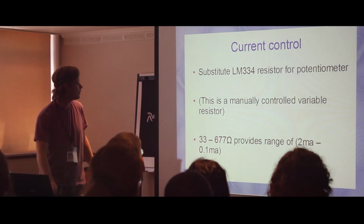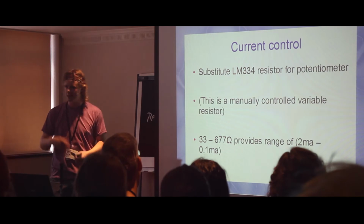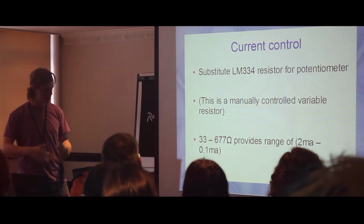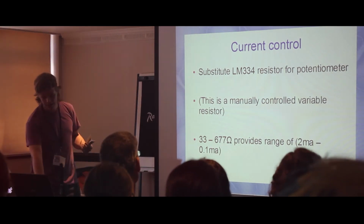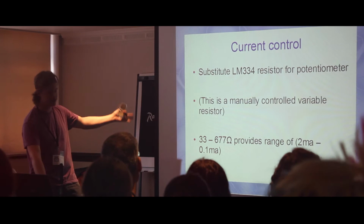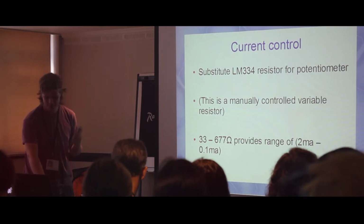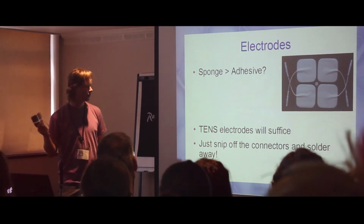Okay, it's also possible to substitute the resistor for a potentiometer, and then you can create a variable current source, a variable current quantity based on what you want. And plug the values into the formula again to find the potentiometer for you. And finally, you will need some electrodes.